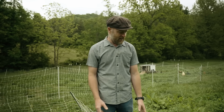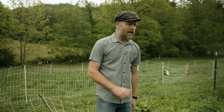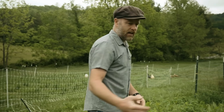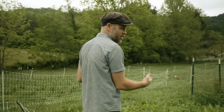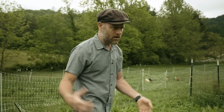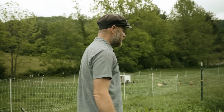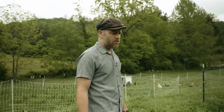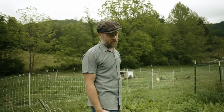And that way when this is here, you set your other net up where they're gonna go, and then you open up this old net, then you walk your turkey shawl and food through, and then you herd your turkeys through. You could get a pig board or a cardboard if you need help herding the chickens. But from my experience, they usually go. Then you pick up this old net and it becomes your next net.